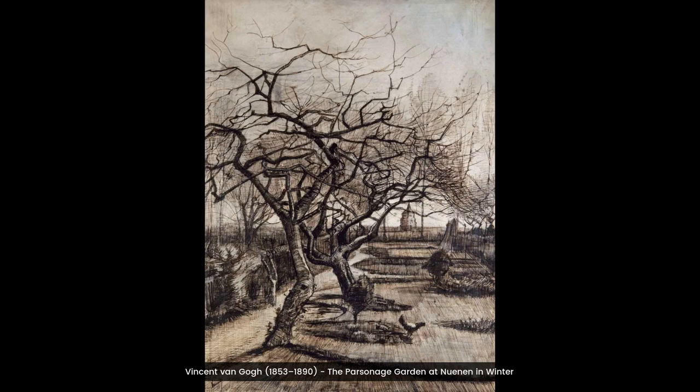Van Gogh lived with his parents in Nuenen from 1883 to 1885 to study drawing, during which he made many drawings of the parsonage garden. One of his early masterpieces, a large-scale landscape, depicts gnarled trees dominating a barren landscape with dramatic power.